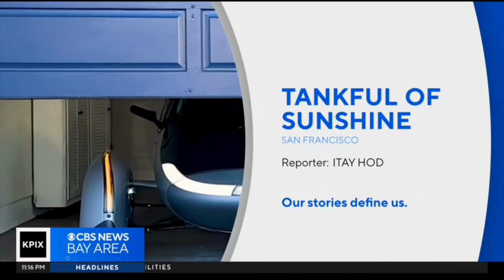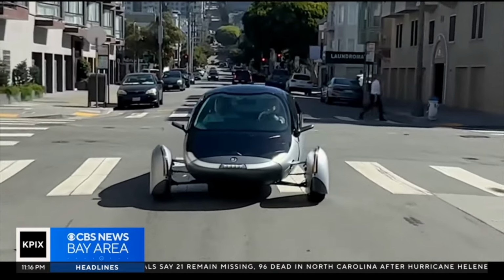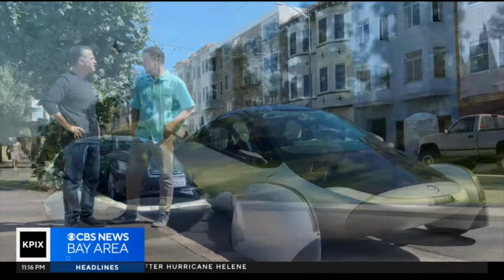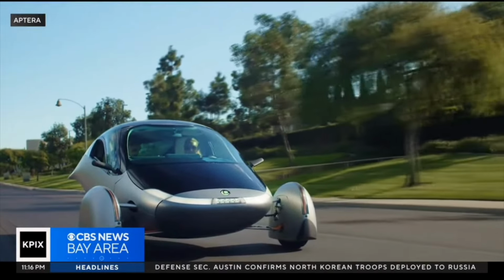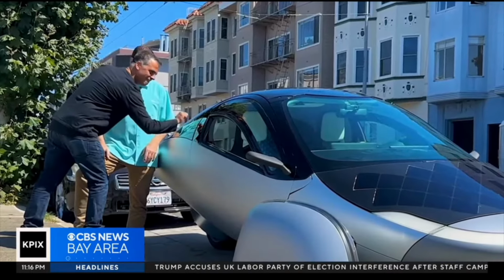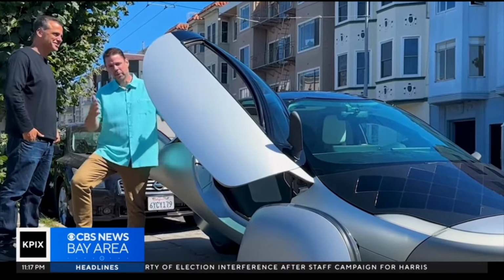It's a new twist on traditional travel. No gas or plug required. All this car needs is a tank full of sunshine. This is the future. Called the Aptera, this two-seat, three-wheeled car looks more like a futuristic plane, especially when you open its doors. And wait until you see how you do it. There you go.